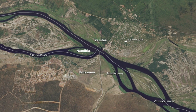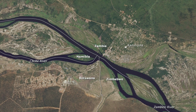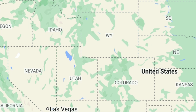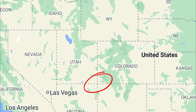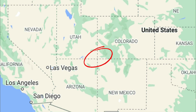Even though this isn't an exact point on Earth where the four countries meet, it is still generally accepted that it is a quadripoint, as it's the general area where the countries meet. Another example of a quadripoint, but not for countries and instead states, is the four-corner tourist attraction in the US. Here at this exact point is where four different states meet, being Colorado, Utah, Arizona, and New Mexico.